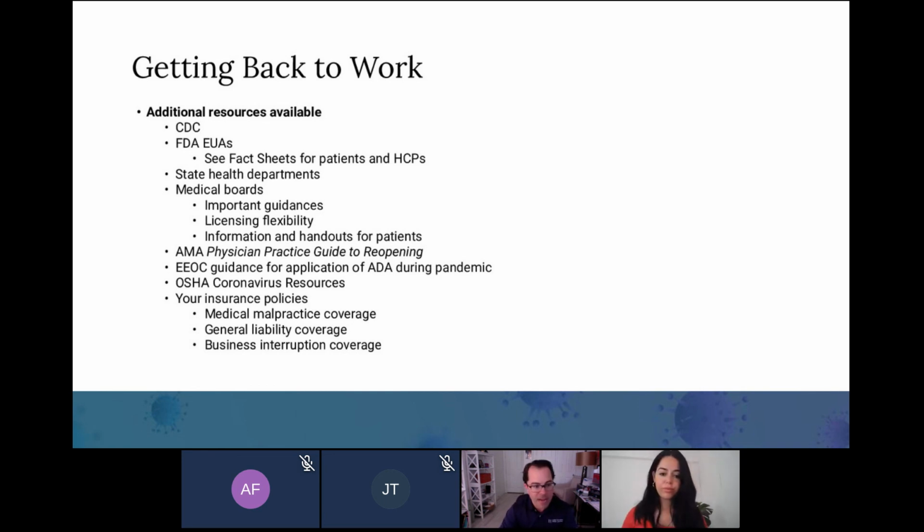Again, the emergency use authorizations themselves are critical. We can look at the emergency use authorization and understand the technology behind the device, where that device is allowed to be used, and then together with those EUAs, there are fact sheets for patients and for healthcare providers that can also be very informational and helpful, and you should be mindful of those as well.